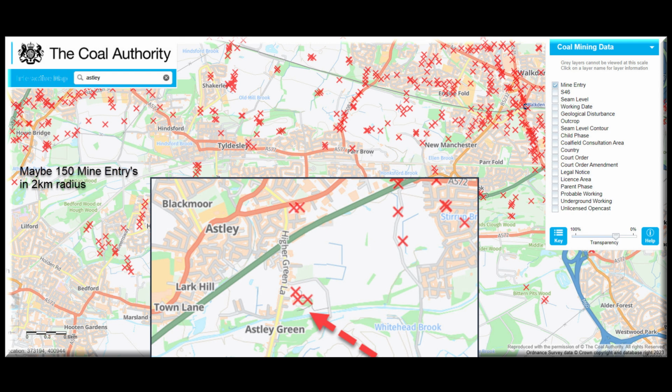This map shows not only the location of the mining museum but also part of the Lancashire coalfield and the multitude of mines, all lost in history, except for Astley Green.